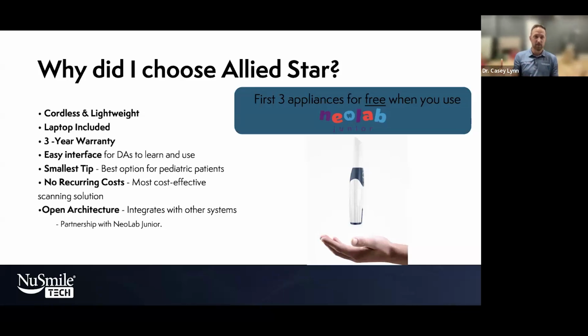The warranty, 3 years is great. That's plenty of time to learn it and make sure nothing's wrong with it. And it's been a workhorse in the office. We use it a lot, and I've never had an issue with any of the battery life or anything. Knowing there's a 3-year warranty makes it a little more palatable. The interface for the dental assistants to learn was very simple. It's just a couple clicks, and Jordan's going to walk you through some of that stuff in the future.